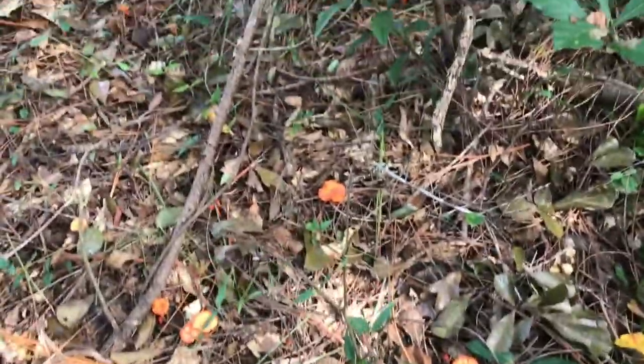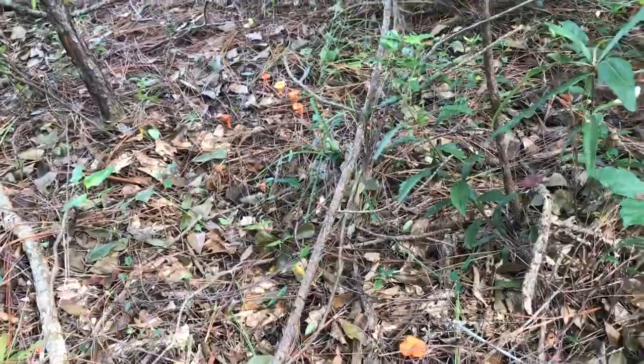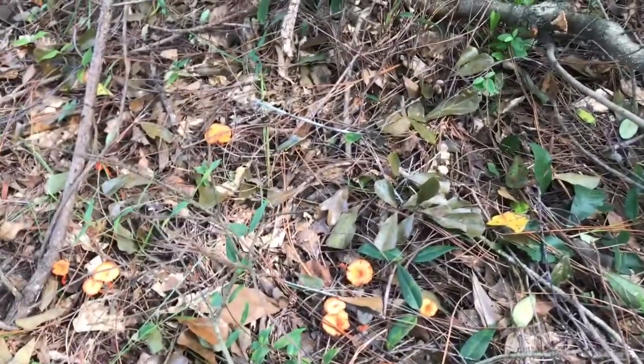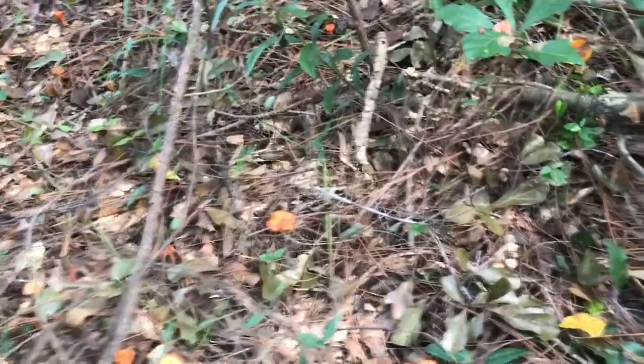Everywhere. These things, now these are a little old. You see, there's some good ones back there. But I've got a couple of cups already harvested, so I'm gonna leave the rest of these. I got enough for a couple of meals, so I'm gonna leave these. Let them. That's their method of reproduction. So I want them here again next year or later this year. So leave a nice bunch of them out here.